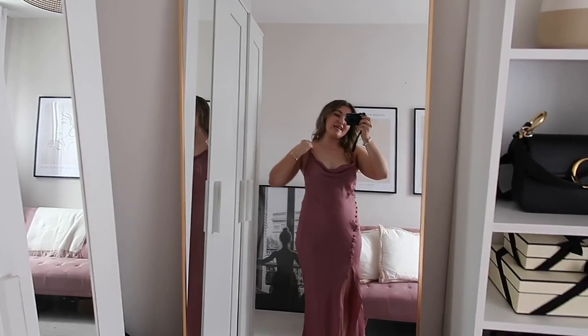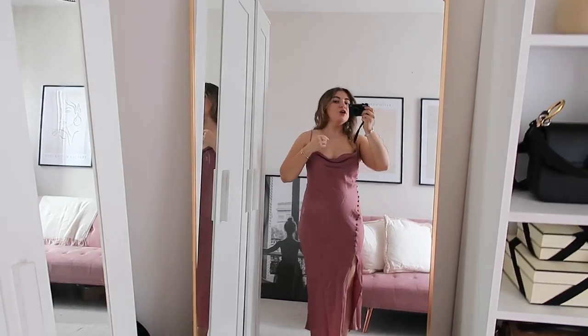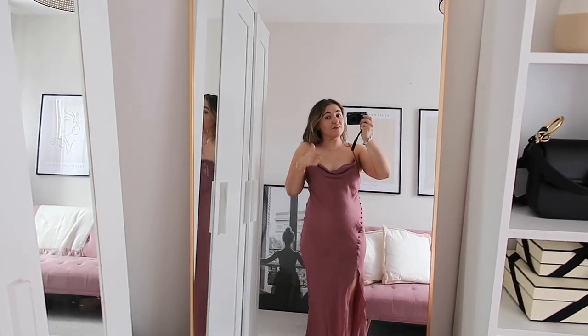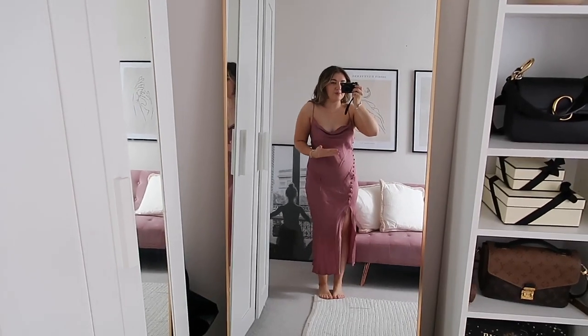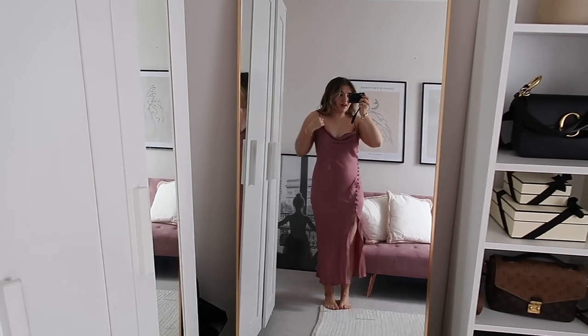But one thing that I'm thinking of doing is making them into a bit more of a halter neck. I don't know if you've seen the trick where you just get a bit of ribbon, you put these in a halter neck style, and then you tie them together at the back, and it would just raise it a little bit. It will mean that I don't have any worries of slipping out because it is quite low, as you can see. It is very close to showing my bra.